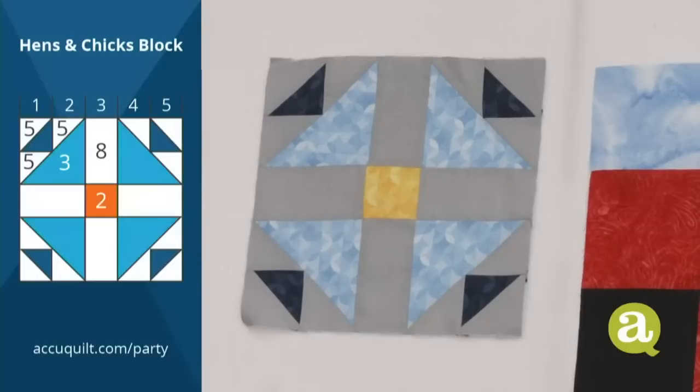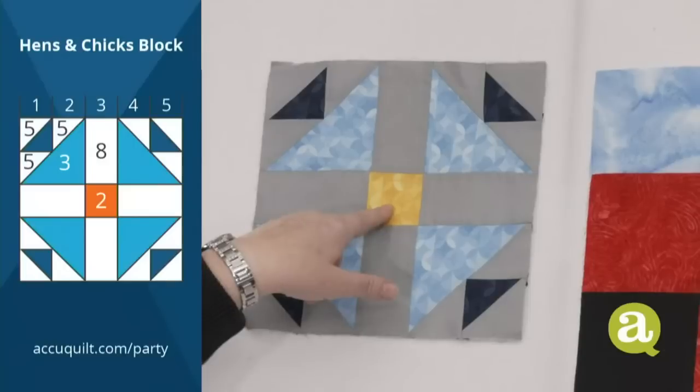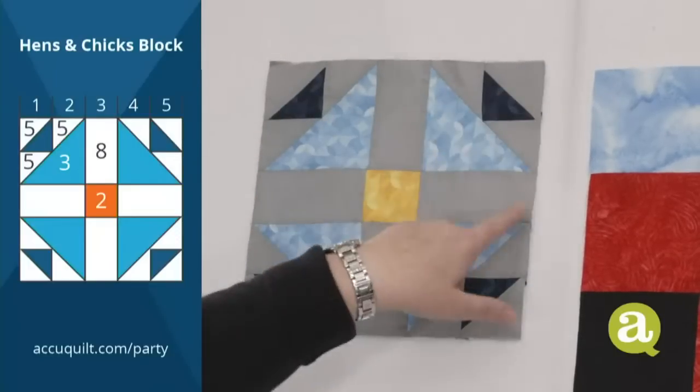Okay, this grid system, we use the 8-inch cube. So the smallest unit is the center square. It finishes to 2 inches. So this is actually a 5x5 grid. So 1, 2, 3, 4, 5.